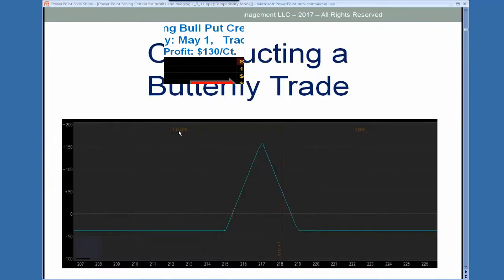So this is what we call a balanced butterfly. The spread width is going to be the same on each side. It's very simplistic. This could be used with calls or puts. You're going to have a debit spread, so that could be a call debit spread here, and then the other side of it is a credit spread, okay? The butterfly then shares the same short strike. That's what makes it the butterfly, and it gives you a fantastic positive risk-reward ratio.